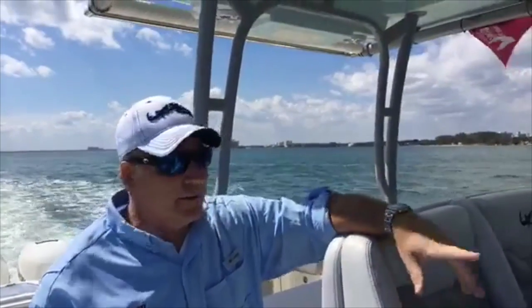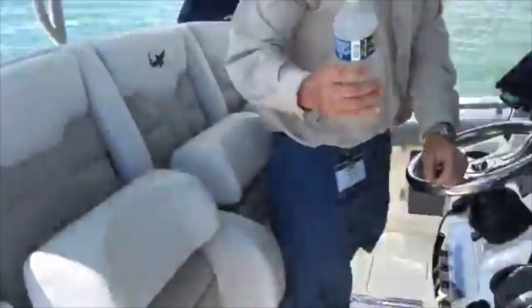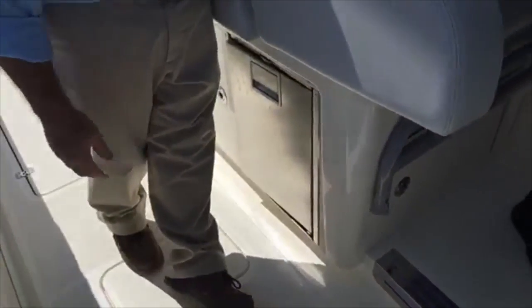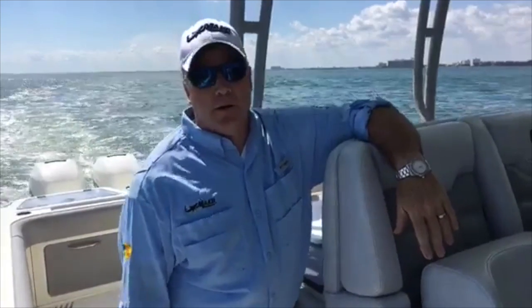Jimmy, I forgot to mention earlier some of the other creature comforts. We've got a nice refrigerator here. Jimmy looked a little parched, so I'm going to give him a nice cold bottle of water. Hey, you are my friend. I am your friend, yes. We also have a hot water heater on the boat, so you have hot and cold water. Just some really nice creature comforts that are part of this boat.